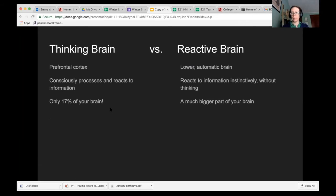Your reactive brain is your lower automatic brain, and that part of your brain reacts to information instinctively without thinking. There's no thinking or information processing involved. It's just like, oh, I see a thing, I react. And that's a much bigger part of your brain. So it's actually in play a lot more of the time.